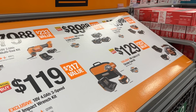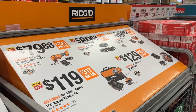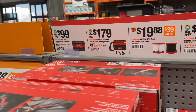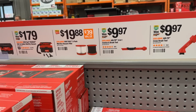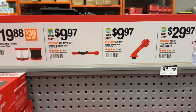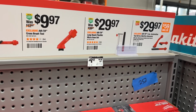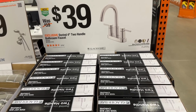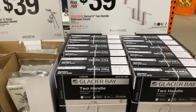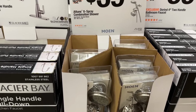So if you need to grab some of these, you can see the oscillating tool set, even their circular saw and other items there. Then we have a couple different items here for Milwaukee. Got the little shop vac, some of these other random tools. So if you need some of these, you can grab it and save a little bit of money here.